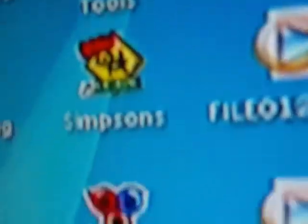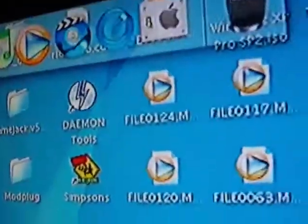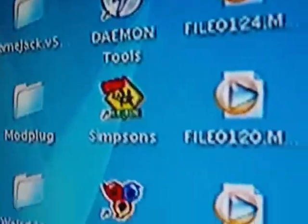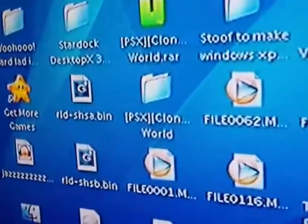And, you know, there's all my stuff. My games, as you can see. Simpsons, Sonic Heroes, Tomb Raider Anniversary Demo, Tomb Raider Underworld Demo, might get the full version of that, all my programs and folders. Before I go, I just gotta show you this, it's just so funny.